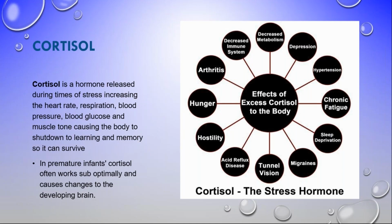So one of the most important hormones to know about is cortisol. And cortisol is the hormone that is secreted during stress. It increases the heart rate, the respiration, the blood pressure, the blood glucose, and the muscle tone, causing the body to shut down from learning and memory to maintain survival.